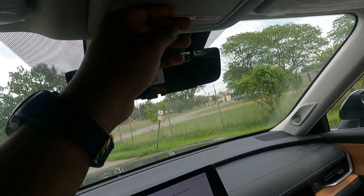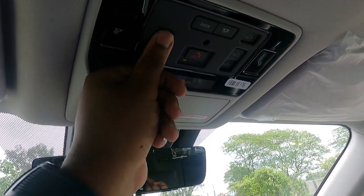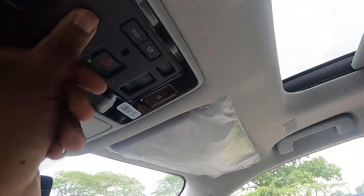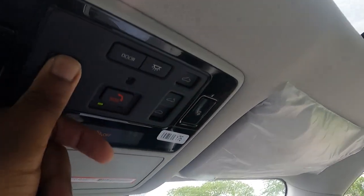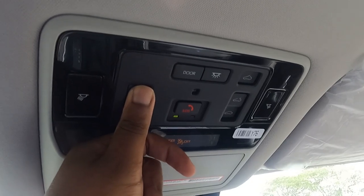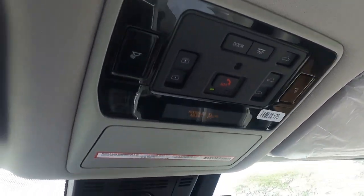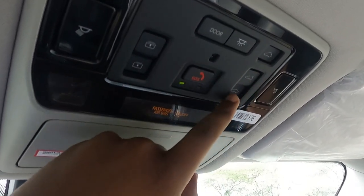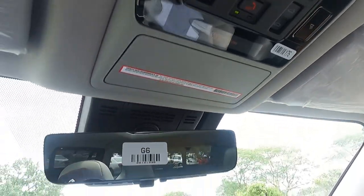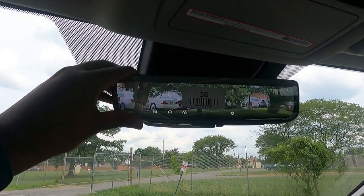Looking up top, you do have a sunglass holder with LED illumination. This is your shade right here to open up the panorama sunroof. While that's open, let me show you guys, you have your telematic and SOS information up top with illumination for the interior. You can also tilt the sunroof open, or you can slide it open and close it back right there using these buttons and controls.